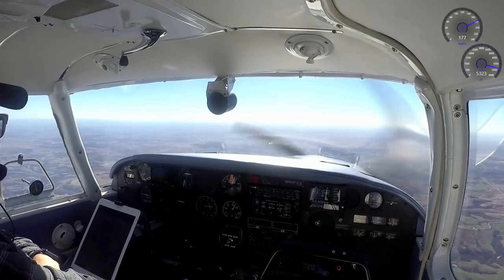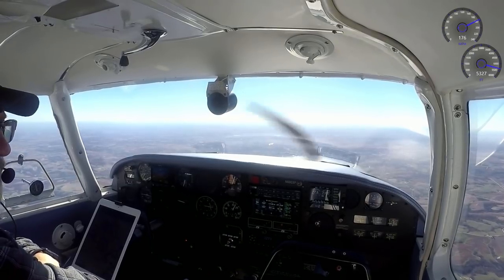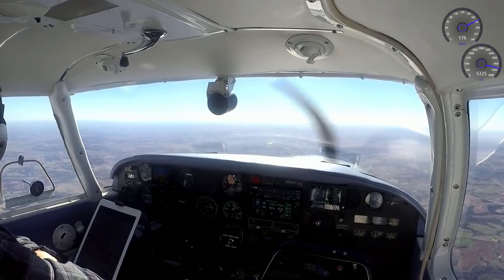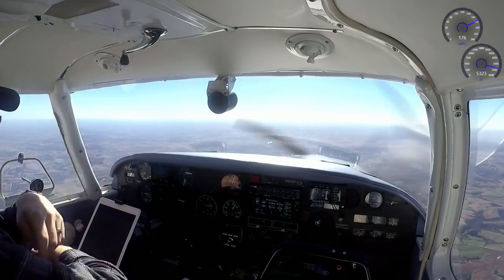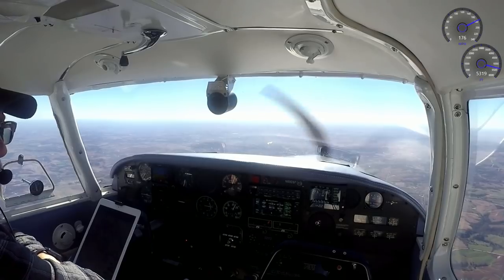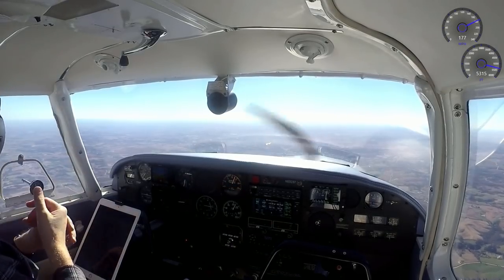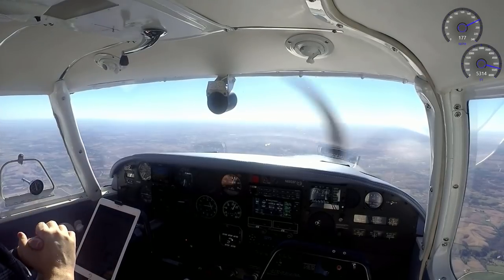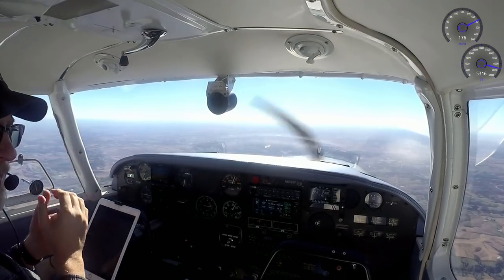Little burble here and there. I think there's quite a bit of wind above us. We're below that shear layer. In the wintertime here in the Midwest, the jet stream can get pretty low. Or well, the low level jet. It's not the real jet. It's the low level jet.